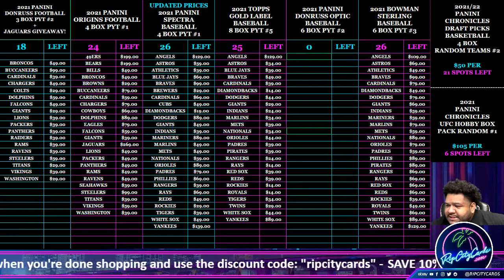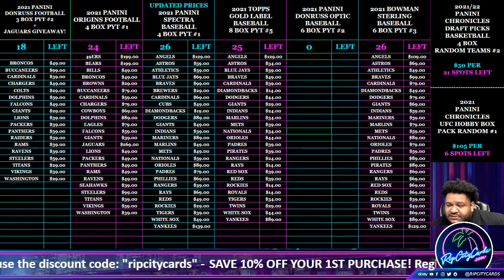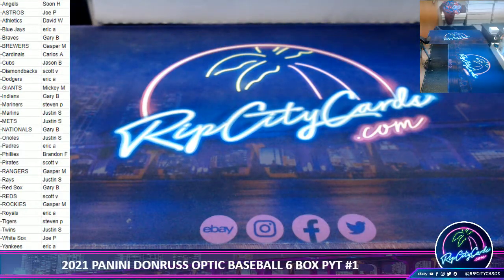2021 Panini Donruss Optic Baseball. Six box, which is a half case. Break number one. All right, got teams and names on the screen. Got the title there at the bottom.